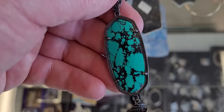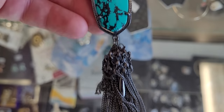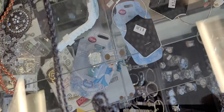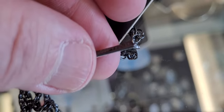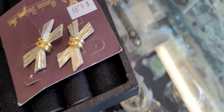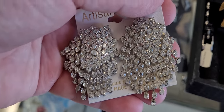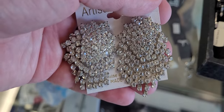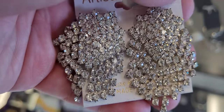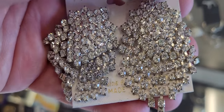And here's another one. So the tassel, and it's marked right here at the top. Right there. So I'll take that one. And these are pierced, guys, and these are too much fun not to get, so we're gonna get that too. So these are pierced, and they're all CZ, not acrylic, prong set.